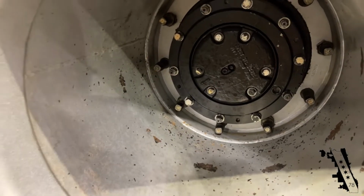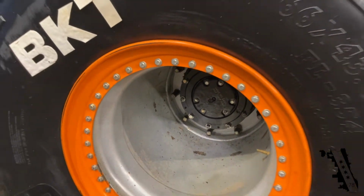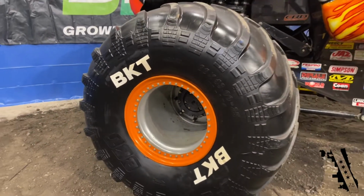Any idea what that is? I bet you don't know. It's a giant tire on El Toro Loco, and I'm here with Armando. This is your baby, man. How you doing? I'm doing great, man. I'm excited to be here in Rosemont. I think the last time I was here was 2018, so I'm excited to be back. Oh yeah, it's been a while.